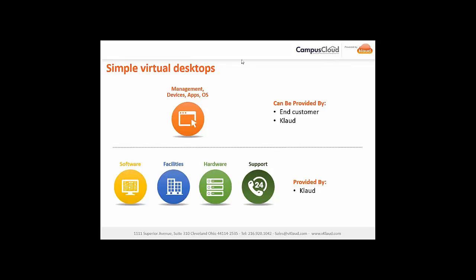Now, one user can have multiple images or multiple access to desktops. For example, an IT administrator may need IT applications, but can also access a student desktop, whereas a student can only access the student desktop. So we can restrict that through the entitlements of VMware Horizon, and we can restrict and control the entire infrastructure based on which user should be getting which desktop.